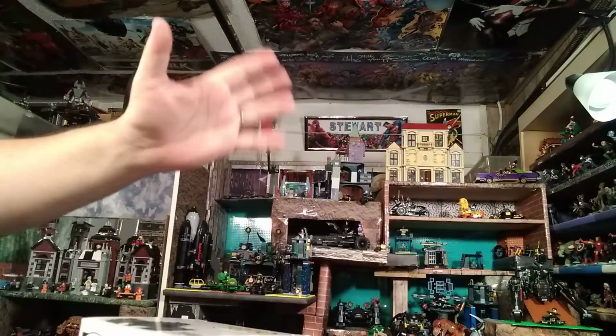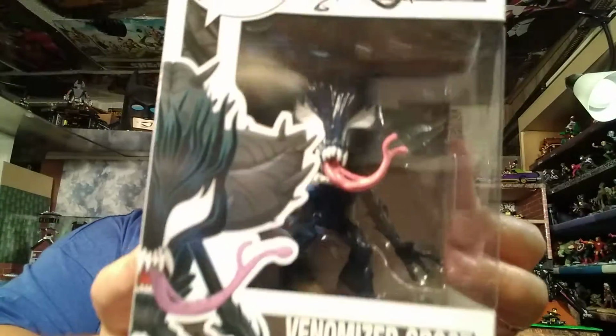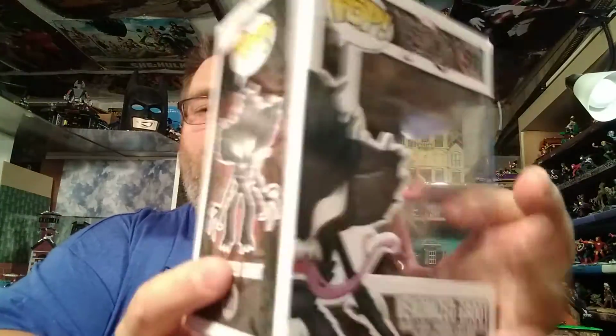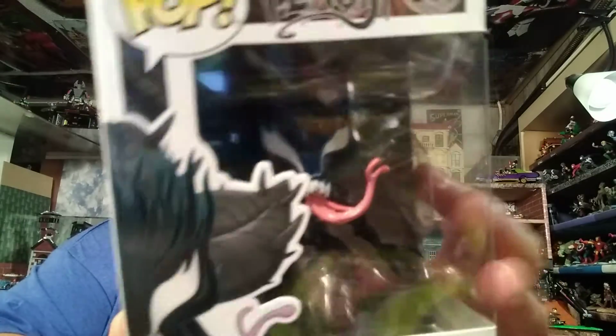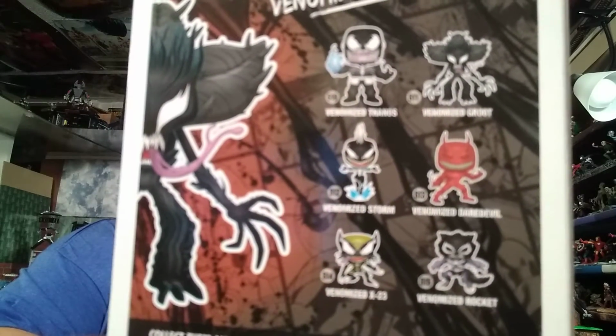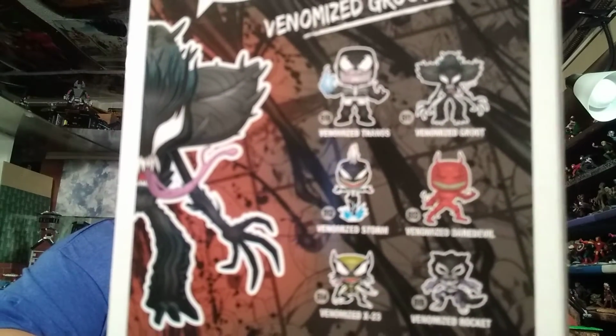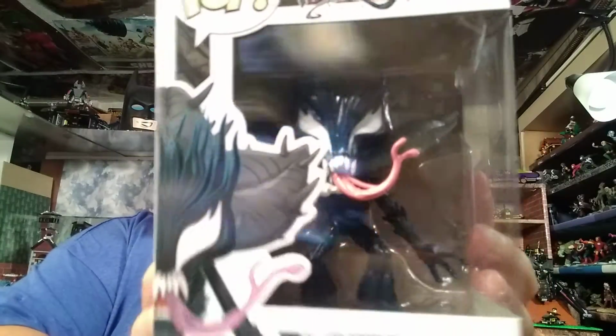Hang on. Last time I had gotten a Venomized Rocket, if you remember that. And so this time I was able to order and get me the Venomized Groot. So this is Groot Venomized. A little bit scarier, meaner. And these are some of the other Venom characters: Wolverine, Daredevil, Storm, and Thanos were in that line. But anyways, I just wanted Groot and Rocket because I collect all the different Groots and Rockets.